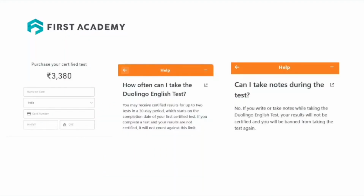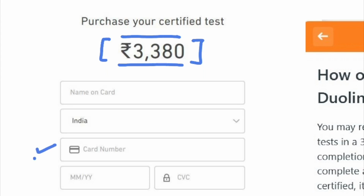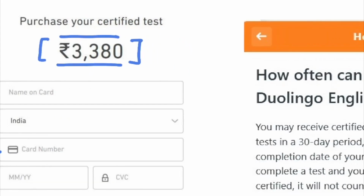So, what are the things that make the test really good? Like I said, the price. How much does it cost? If you're taking the test in India, it's relatively inexpensive. As on today, the test will cost you 3,380 rupees. That is all that it will cost you. All you need is a valid international credit card. Now, what are the other things?